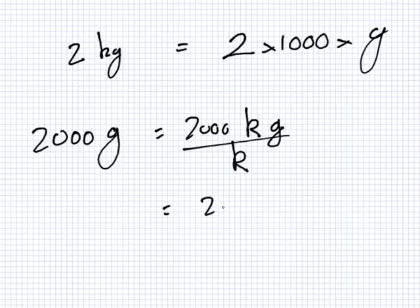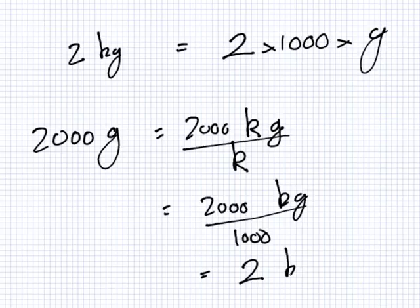So you have 2,000 kilograms divided by 1,000. So that is 2 kg. Or we can do it like 2,000 multiplied by 10 to the minus 3. No, don't do it this way. Okay, just do it this way.